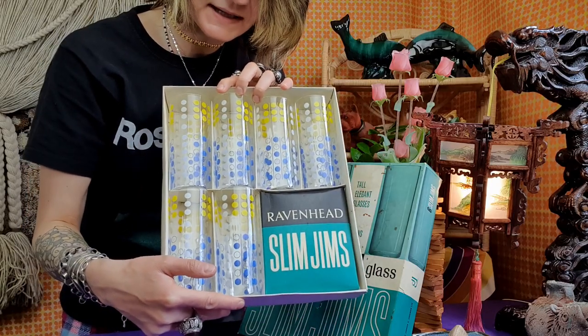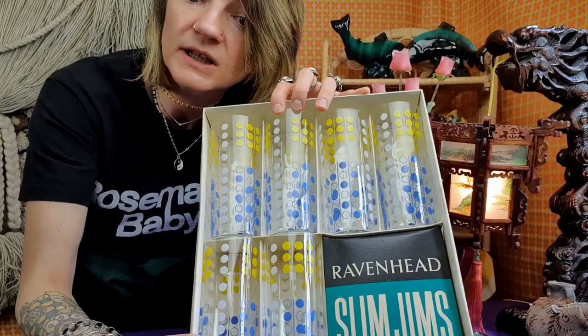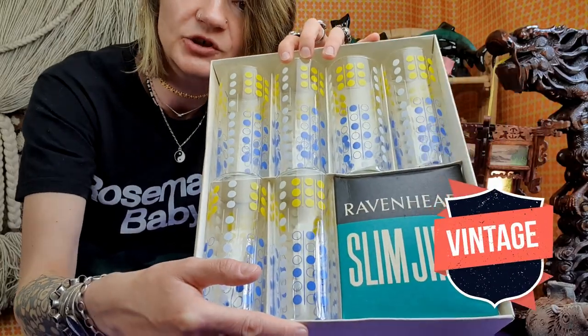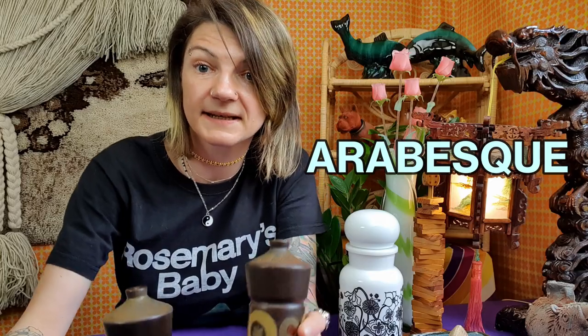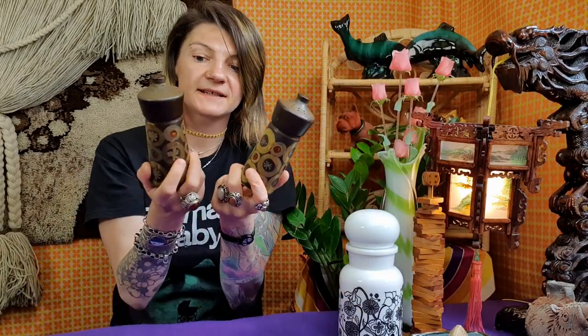But if you put glasses inside, the box looks great. You can even display it or just use it. Why not use it? Don't display. Use your vintage. Don't hesitate. Buy it and enjoy your Gay designs. Denby, the 60s and more Gay designs like this. Arabesque. Arabesque is one of the prettiest Denby designs.